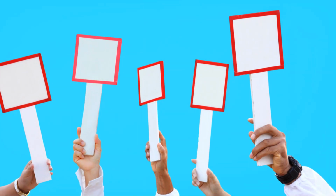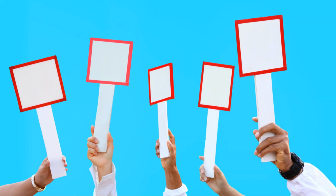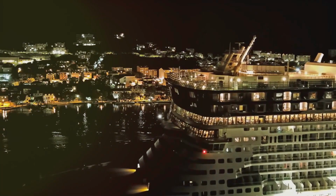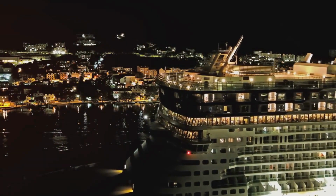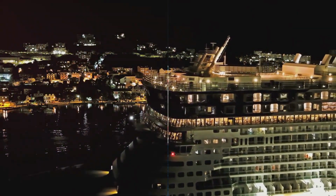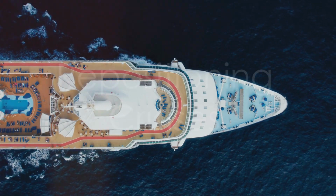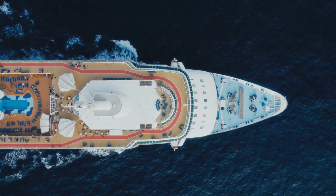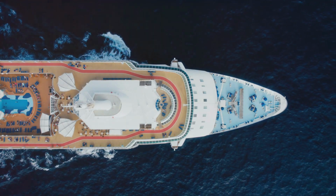Keep an eye on your email for these offers, and don't be afraid to bid slightly lower than what you think they might accept. Sometimes cruise lines are eager to fill rooms and might accept a lower bid closer to the sailing date. Repositioning cruises occur when a ship needs to move from one region to another, like from the Caribbean to Europe, typically during the off-season.